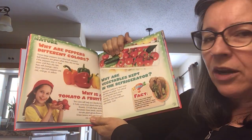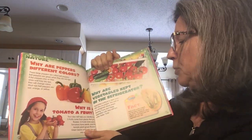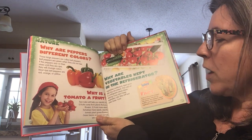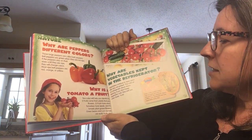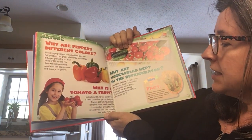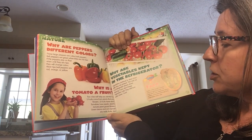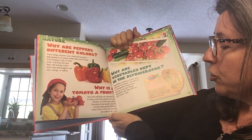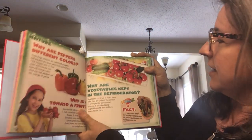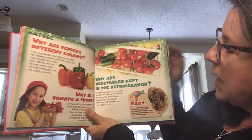Why is tomato a fruit? Did you know that? Tomatoes are a fruit, not a vegetable. Two rules will help you identify fruit. Number one, fruits come from plants that grow flowers. And number two, fruits have seeds. Tomatoes have seeds, and the tomato plant grows flowers. Green beans and corn kernels are really fruits too. Oh, interesting.